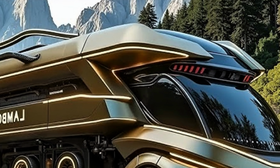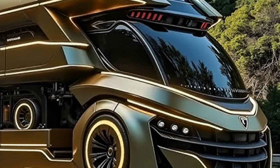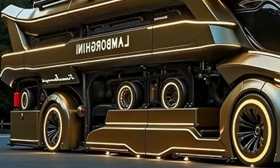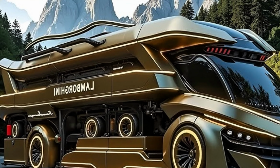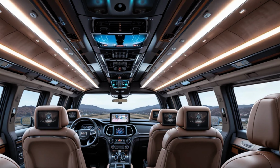The interior is nothing short of breathtaking, crafted with Italian leather, carbon fiber finishes, and a lounge-style setup that feels like a futuristic penthouse. Ambient neon lighting gives it a supercar vibe, while offering the comfort of a mobile mansion. This is not just an RV, it's a statement that combines speed-inspired styling with unparalleled luxury.